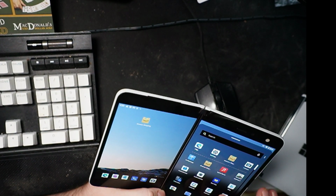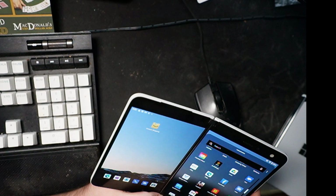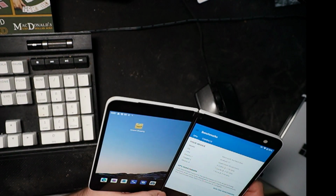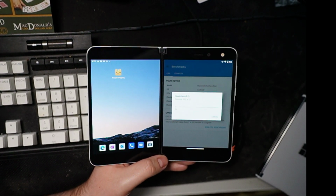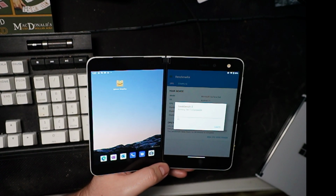We could run a benchmark and kind of see. I mean, it doesn't really matter towards the software of it, but just for giggles here, let's run a benchmark. We're going to run a benchmark on a Duo 1 here with Android 11. We're just going to see how the benchmark comes back.